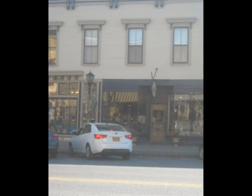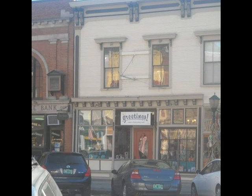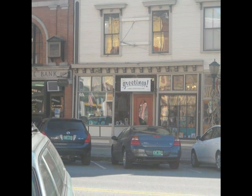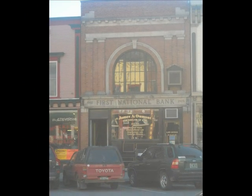The building that Honey Lights is in now used to be home to a Ben Franklin variety store. The charming store Greetings was once Snap's restaurant on the west side and a coin laundry on the east. This used to be the First National Bank of Bristol and was for a long time. It is now a lawyer's office and a gallery.